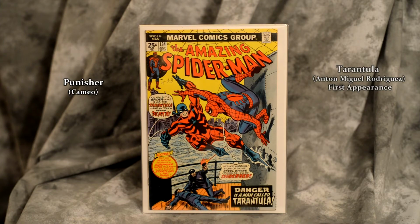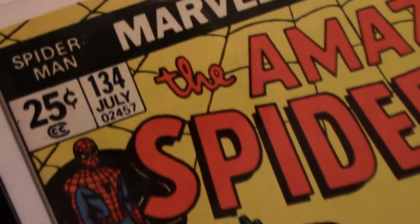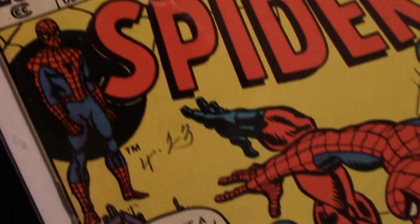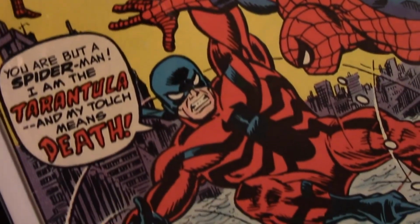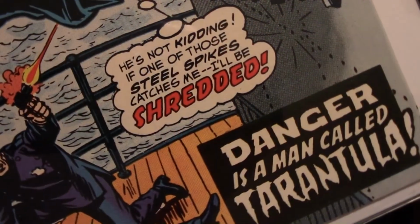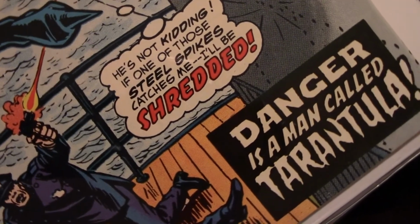Not a horrendously high number of copies have been graded by CGC for this issue so far. I guess Tarantula doesn't really have collectors sending in their copies to get graded on a grand scale. Perhaps neither does the second cameo of the Punisher. Still, a very nice minor key issue to add to your private stash.